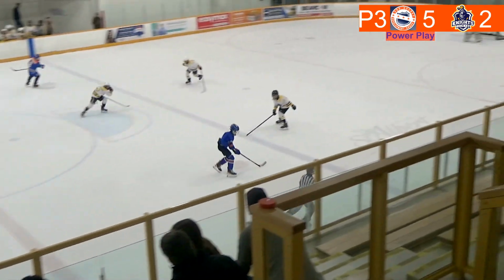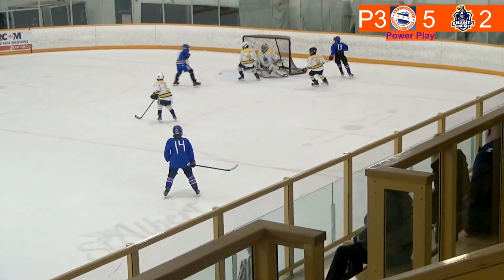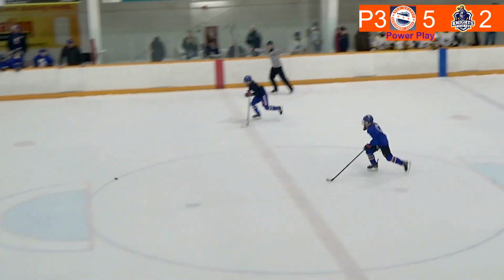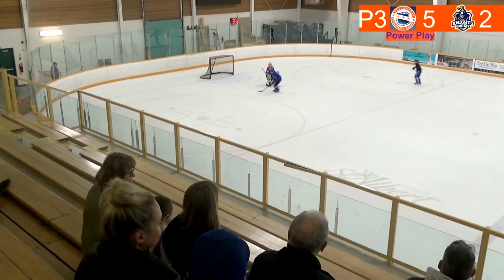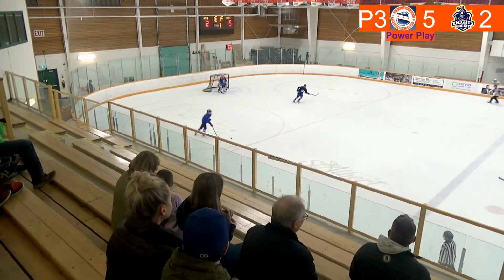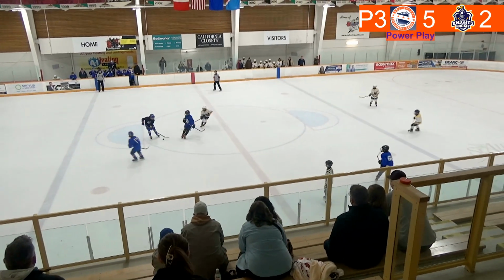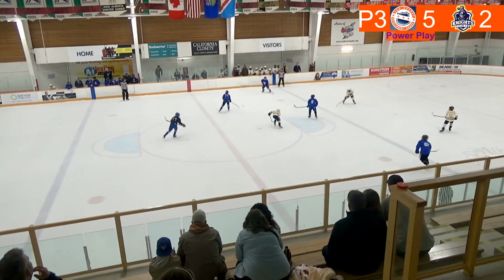Here's 13 coming over the near side. 13 with it. Low shot. Rebound cleared away by the Knights. Sent down the middle of the ice. Alberta Pro now has a 5-on-3 advantage. 45 seconds left in that with 16:20 left in the third period. Centering pass. Knocked down at center. Alberta Pro picks it back up.